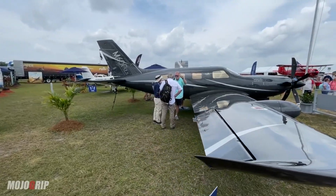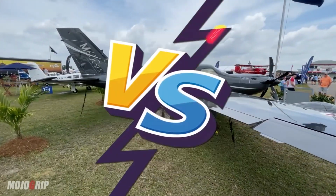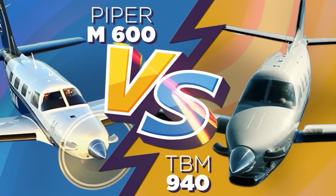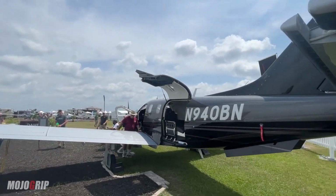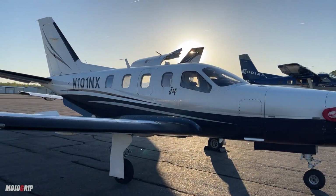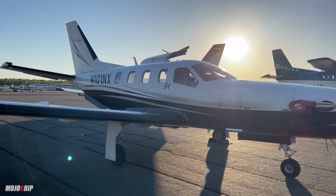The M600, which a lot of people compare these airplanes to, is a good airplane for what it is. The problem with the M600 is that there's never been really some leap forward of evolution. You can take an early model TBM and it still outperforms the M600 on a lot of different levels.